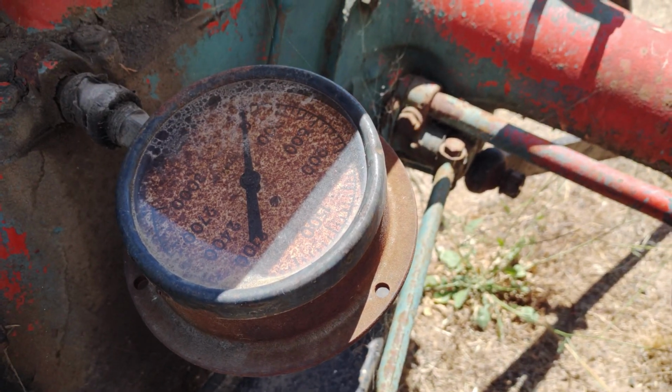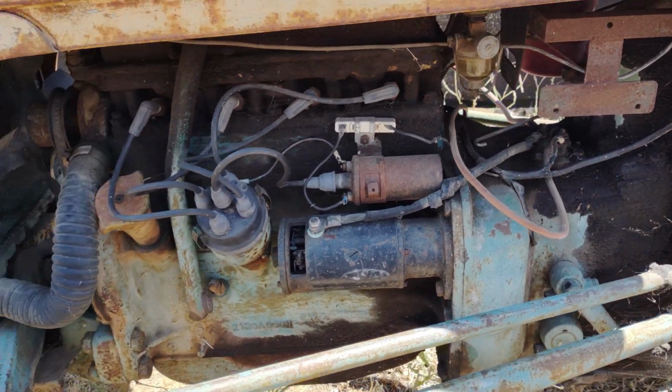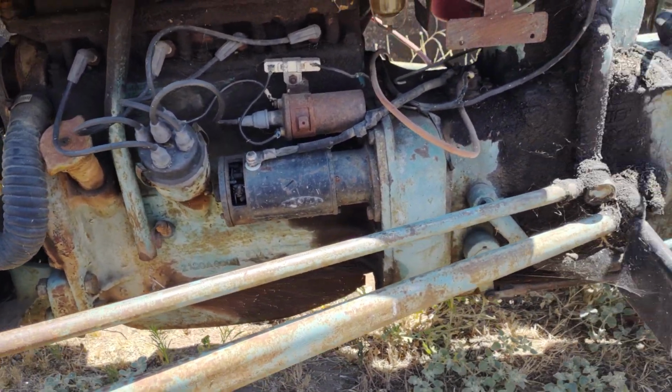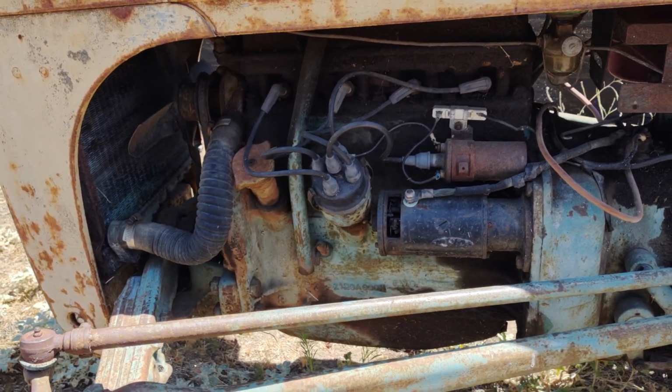So yeah, but we've actually started looking at some of the parts, and oh my god, we could probably rebuild this if we really wanted to from the ground up and spend maybe $1,000. Like, tractor parts are super cheap.